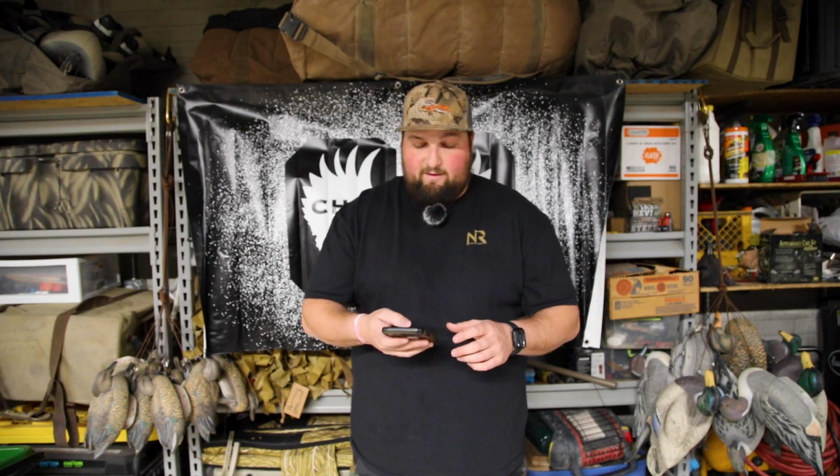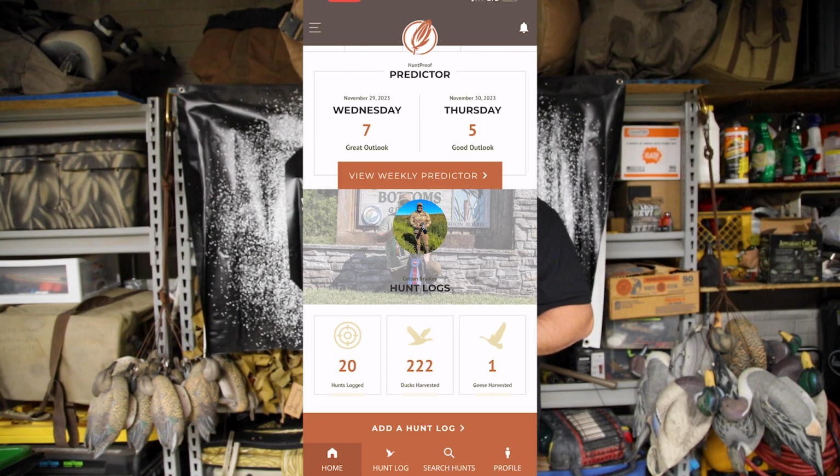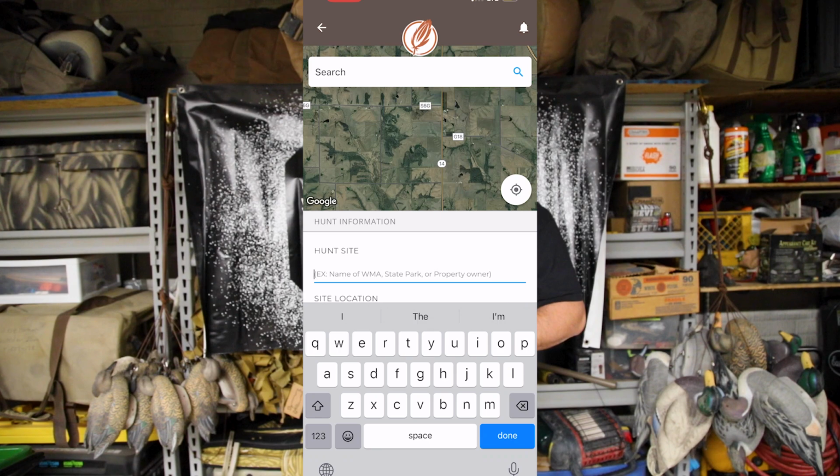Now let's talk about going in and adding in a hunt. So I've got a hunt from a couple of days ago that I've been waiting to log so I can show you guys just how easy this app really is to use. So if you go to the bottom, we're going to go ahead and add to hunt log. At the very top of this is going to show you a map of where you're at if you want to log that. I'm not going to for today.